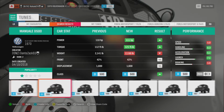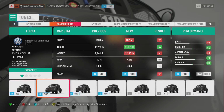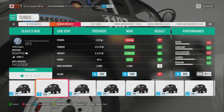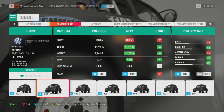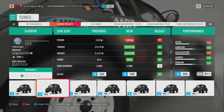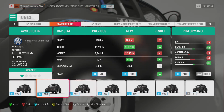Right, are they all rear-wheel drive? They are, aren't they? Oh, damn. Yeah, they are. I was hoping I could get... Oh, here we go. Oh, it's got much lower stats, though. Why are the stats so bad on the one that I want? Everyone's put it on rear-wheel drive. Perhaps... Oh, there we go, there's another one.